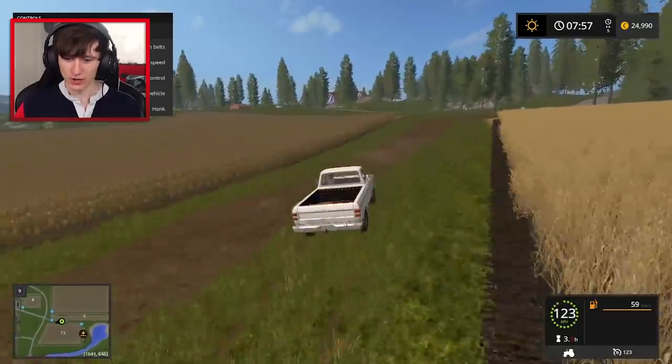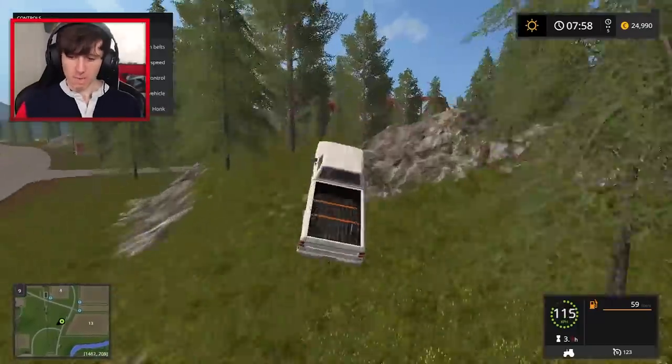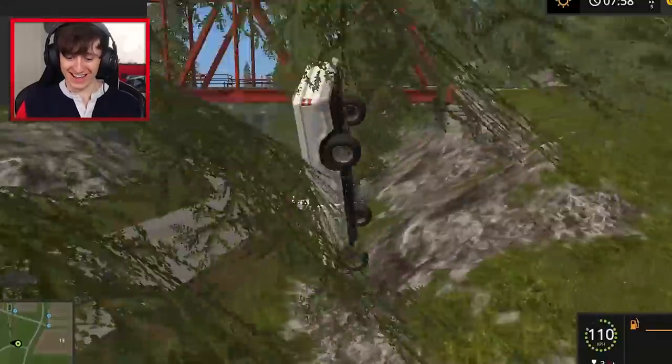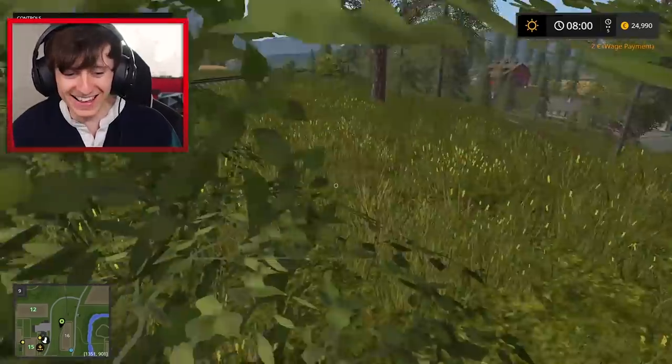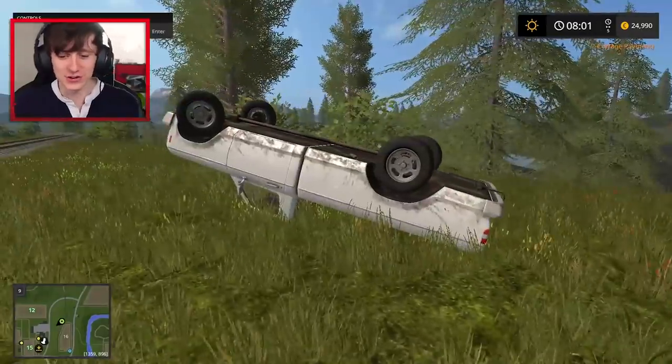I think I see a good hill. We can make it over the bridge. This is it. This is it. I can't believe they've given me so many games and I chose Farming Simulator. Alright, I think our car's stuck, so let's pick another game to play.